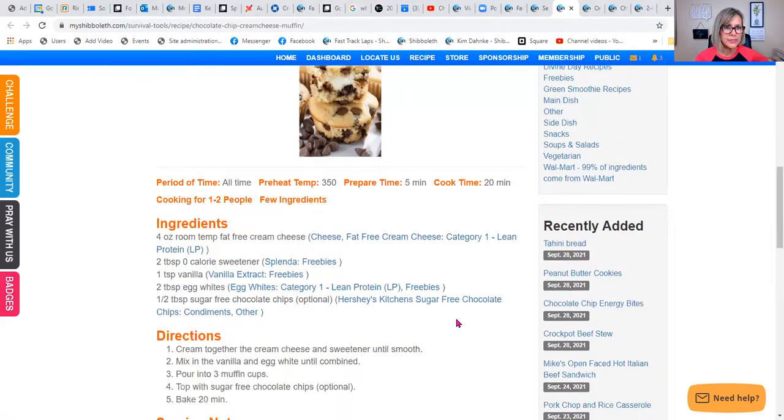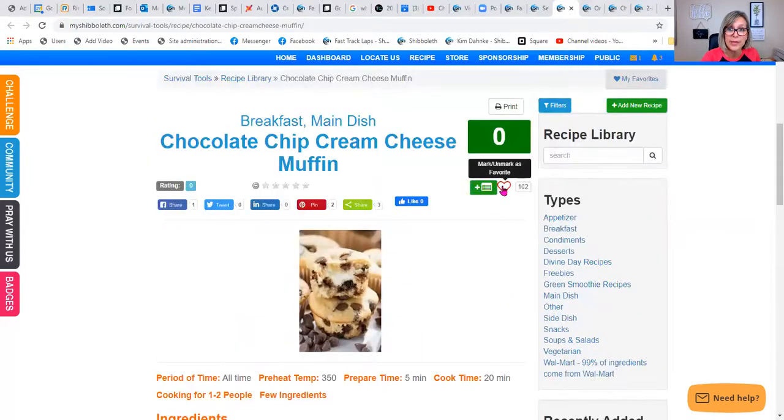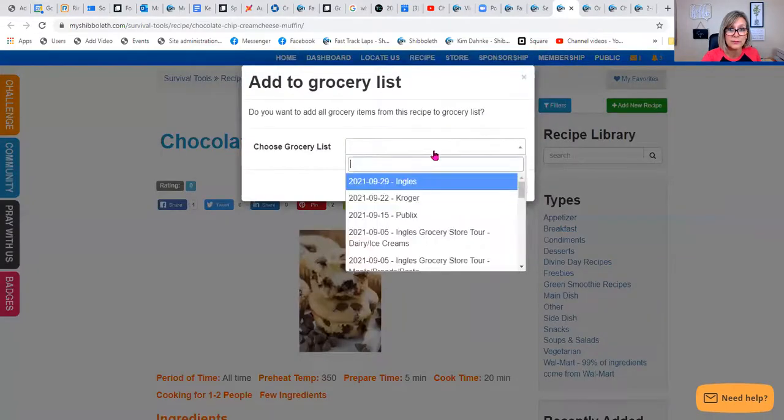This is 4 ounces of room temp fat-free cream cheese, 2 tablespoons of zero calorie sweetener, 1 teaspoon of vanilla, 2 tablespoons of egg whites, and 1/2 tablespoon of sugar-free chocolate chips. So this actually sounds very small, doesn't it? Oh, look at this. A recipe makes 1 serving. I love this. Okay, I'm already going to have to heart that because I like that it makes 1 serving.